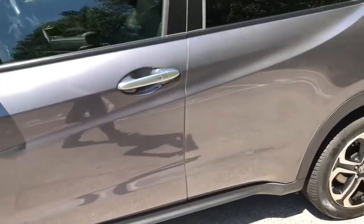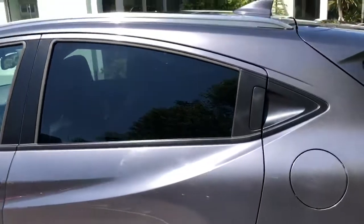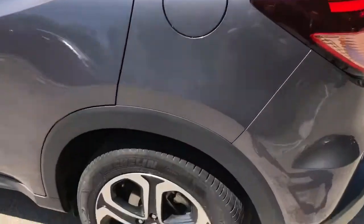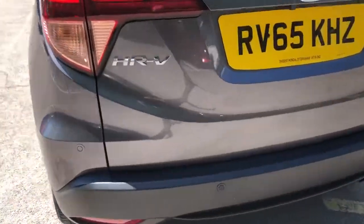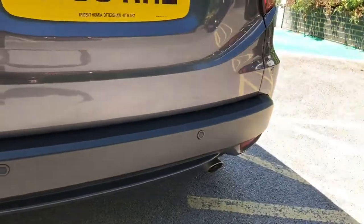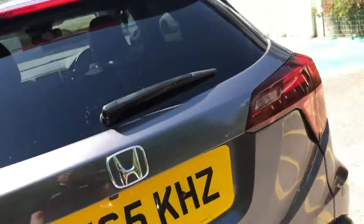But all of the bodywork is all in excellent condition, as you can see as I bring you around. It's also got the privacy glass at the rear. And now as you come to the back of the vehicle, so the vehicle's got the rear parking sensors, which you can see just there. And you should also be able to see there, you've got the reversing camera as well.